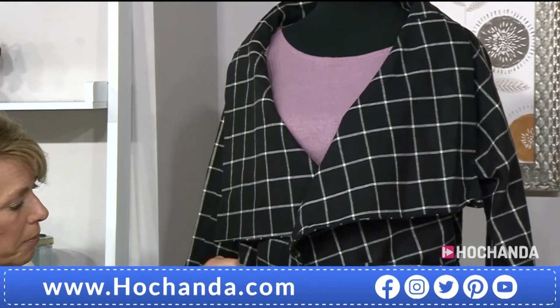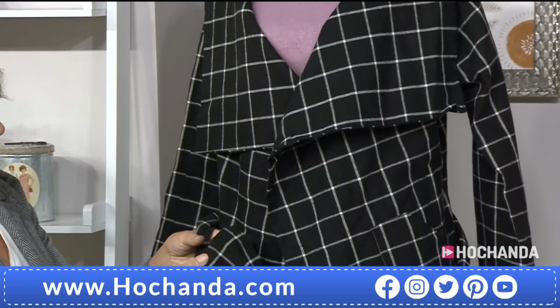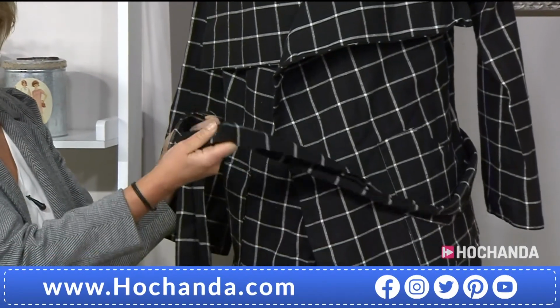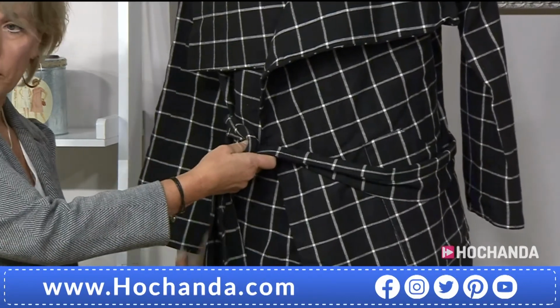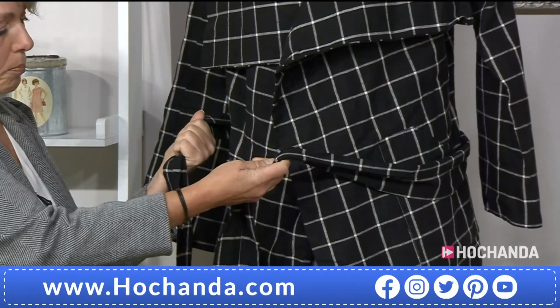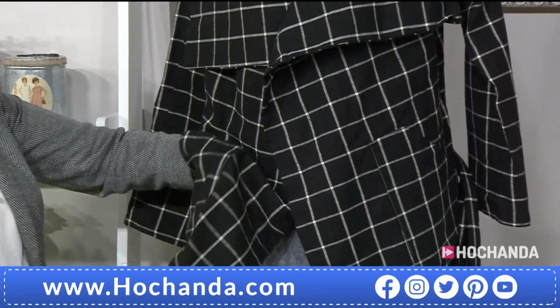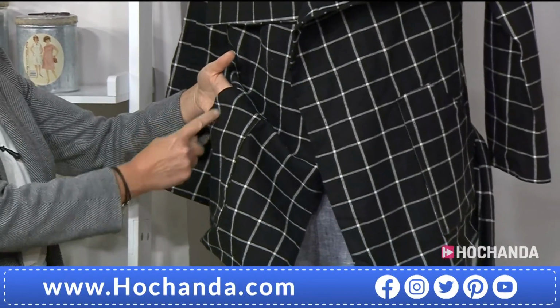Let me just take the belt undone a little bit as well so you can see you've got that wonderful tie belt. And look at the width of that, which is amazing. So it's going to hold nice and tight. Depending on the fabric, of course, that you use, you may find that you've got a different sort of drape with that belt there. You could tie that into a bow if you wanted to. You've got the pockets in here again, which are very generous in size. Really nice shaping on the pocket there as well.